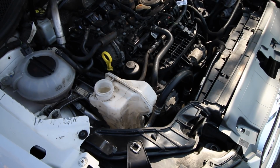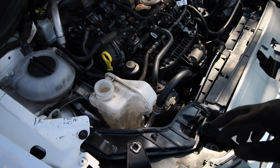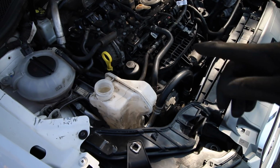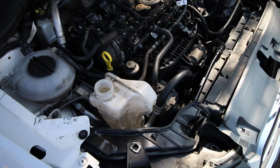Okay, so first thing we're going to deal with is the water bottle. So this is the old one that's in place. That's all broken. We're going to take that out, replace it with a new one.